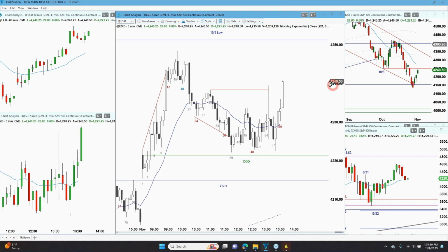Bulls breaking out to the upside. So far, this is looking pretty good for the bulls, and it makes me think we're going to get to the October the 3rd low.